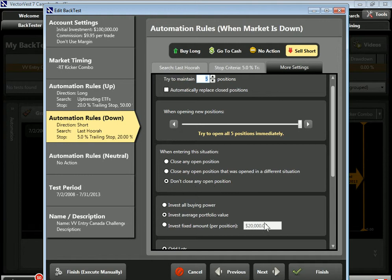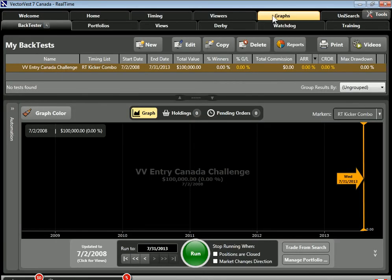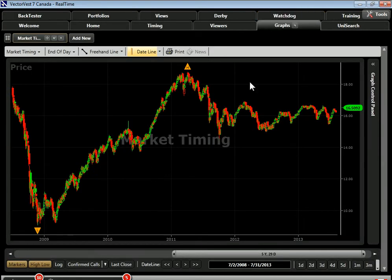Now, typically we would run this and you'd see the results. But before we run this, let's talk about what should happen, and let's do that by looking back at the market timing graph. So I'm just going to cancel this. Let's go to the market timing graph. And here's the market timing graph using the time period of the contest.